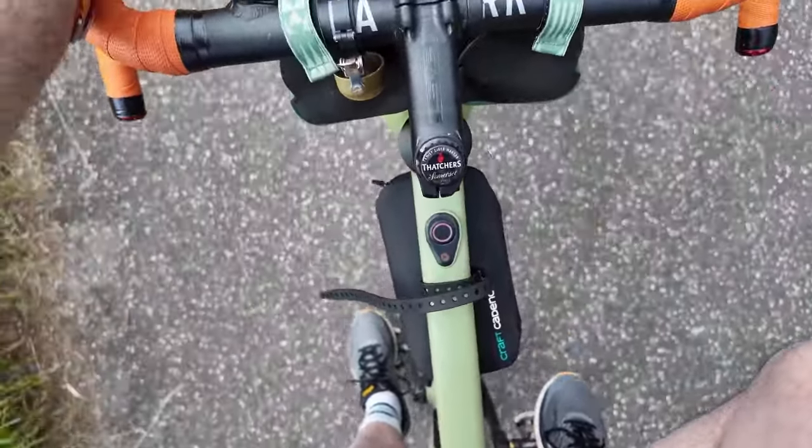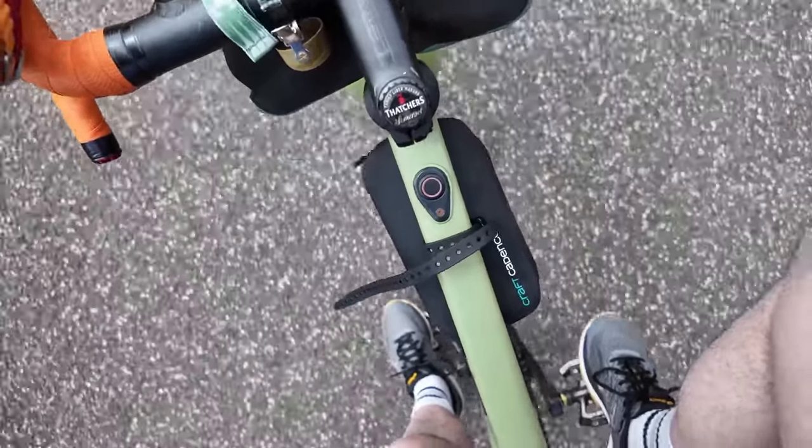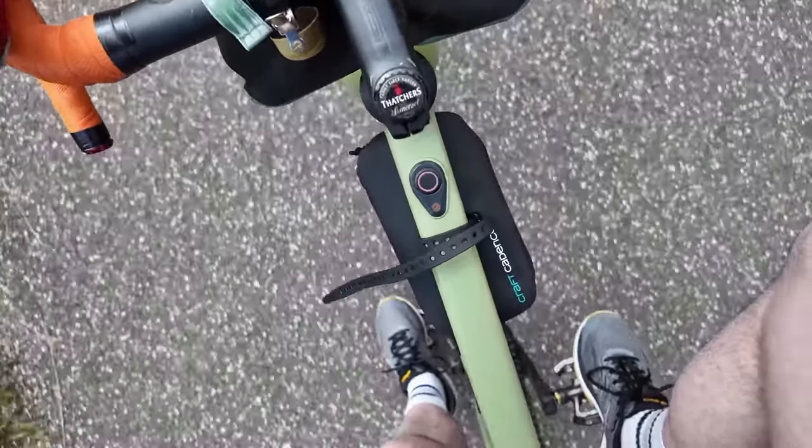But on days when I am not using a frame bag, I like to hang it around a top tube, which makes it even easier to take on and off with me. This is my favourite position for the case.